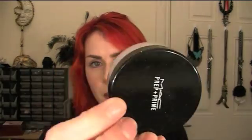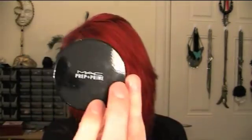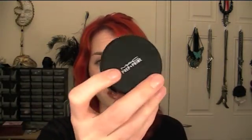Powder wise, I'm still using my Vichy loose powder, but I've also kind of been going for my Prep and Prime by MAC when the Vichy one isn't in front of me. Practically the same product, they wear the same on the skin. The price point isn't too much different. I think the Vichy is around 19 and the Prep and Prime is 24. There's a wee bit of a difference. Obviously the Vichy one is cheaper, I suppose, and there is more product in it, but I recommend both of them, to be honest. So they're really, really good. Photographed really, really well.